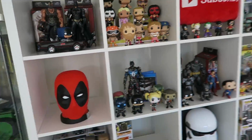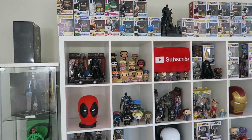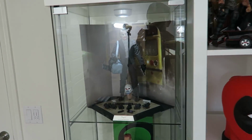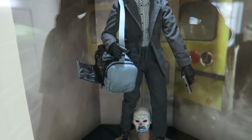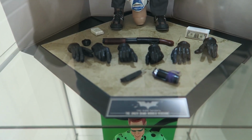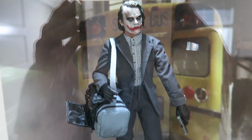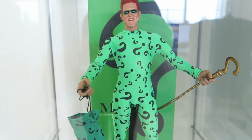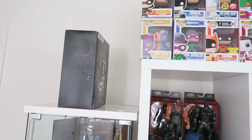All right, so this is the wide look at the entire bookshelf, the shelf of justice. I don't know what it's called. Moving over here, you guys have seen this already. I did an unboxing of this phenomenal Joker figure, one of my absolute favorites, the bank robber version from The Dark Knight. Absolutely love that. Below him is the Riddler Jim Carrey version. This is really hard to find, and I really dig this. And there's two empty cases down below. What could be going down there? I guess you gotta stay tuned to find out.